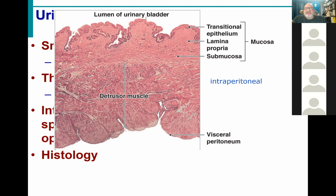As such, it has a serous membrane on its outer surface, and lo and behold, here we see that visceral peritoneum. Here we see our mucosa with, again, that transitional epithelium. And again, you can't tell at this magnification that it's transitional. You just know that it is.